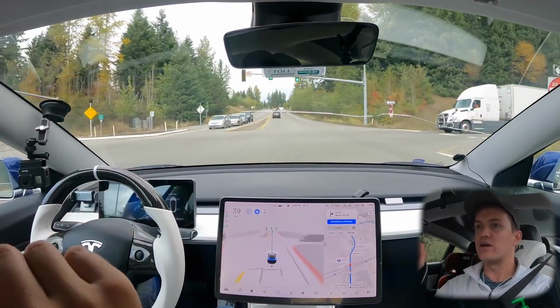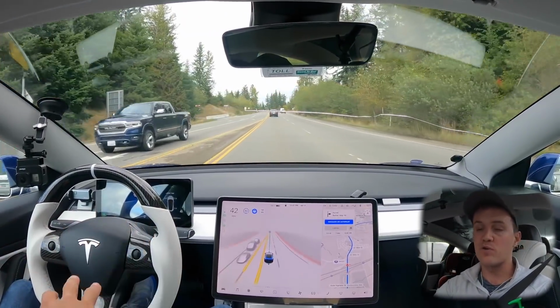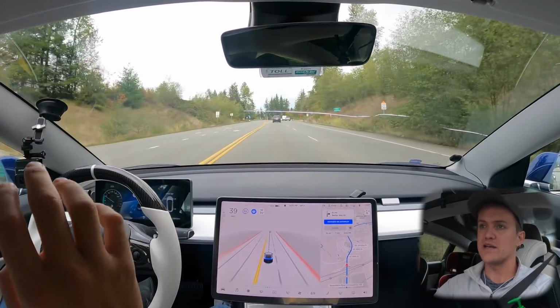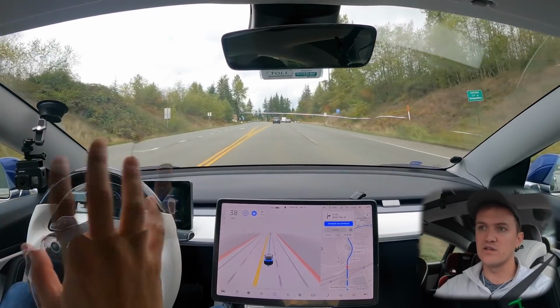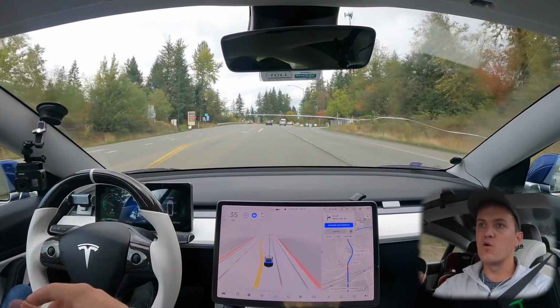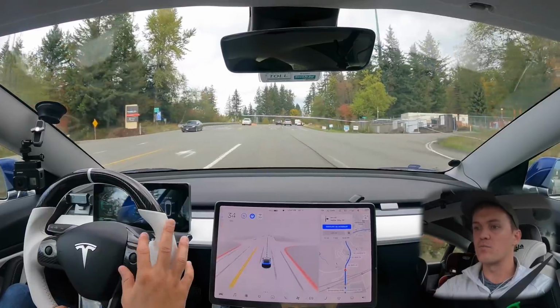So we're going through this light here, and then we're going to be getting into the town of Snoqualmie right now, which is a really nice area out here that's just really exploded over the last 10 years. Whole new shopping centers, new living conditions. It used to be kind of up here in the woods, and now it's got its own town basically up here. Pretty wild.